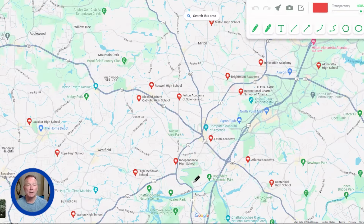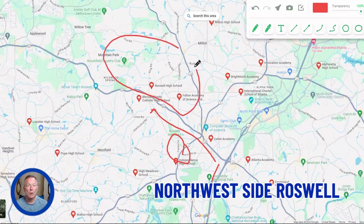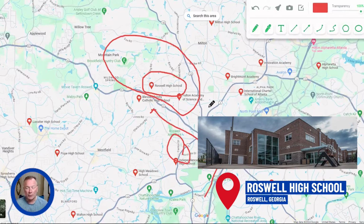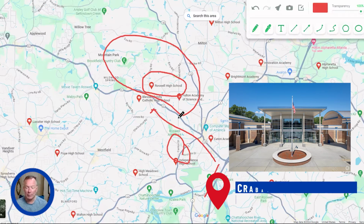But again, here is downtown Roswell, right in this area right here. And again, this is 400. So if you go out this way, out 140, which turns into 92, which is also Holcomb Bridge. If you're looking at purchasing a home, I call this sector up here the northwest side of Roswell. If you're purchasing a home in this area, more than likely if your kiddo is in high school, they would go to Roswell High School. Also, if they're in middle school, they might go to Crabapple Middle School there.